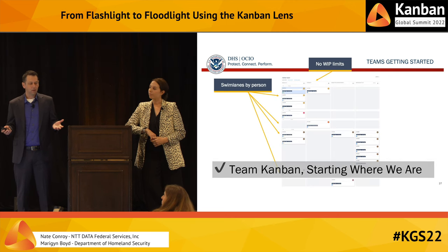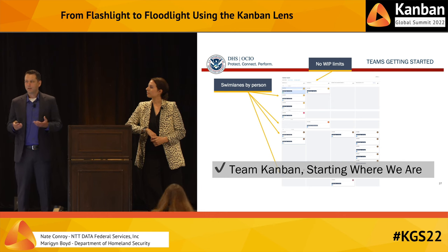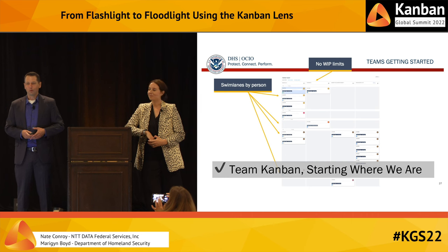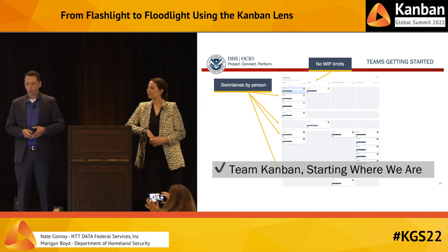For teams getting started, we found a team Kanban approach to be very helpful. Team Kanban is when a group of people essentially get together and say, hey, I'm visualizing work, you're visualizing work, let's do it together on the same board so that we can have some shared awareness. And so here are some swim lanes by person. And note that this board does not have WIP limits, but this was a great way to get started without putting any process obstacles or standards in their way. And as a result, they started entering cards and became familiar with paying attention to lead times. Starting where we are, with Team Kanban.